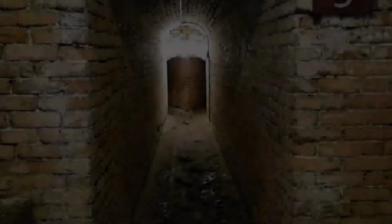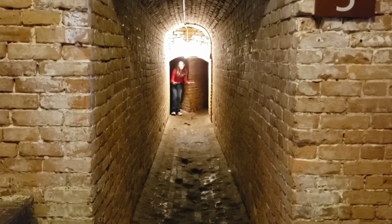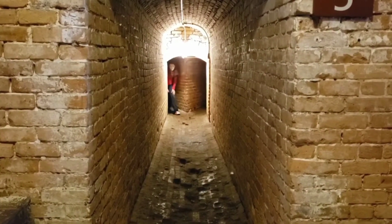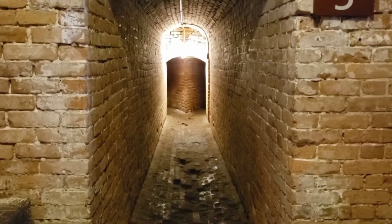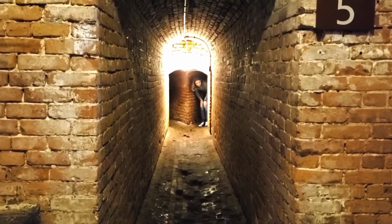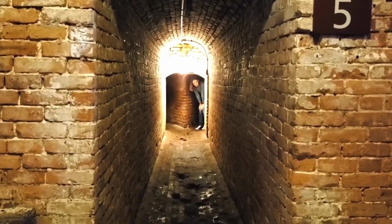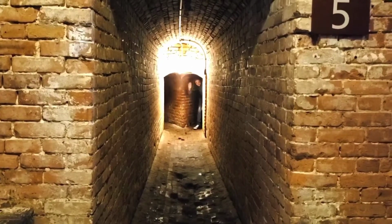This room was converted for electric batteries to power the underwater minefield across the channel. These chambers were designed to hold over 1,000 pounds of gunpowder. It was also designed for the soldiers to blow up the walls so that it can prevent the enemy from getting the gunpowder.